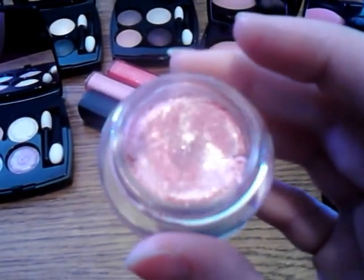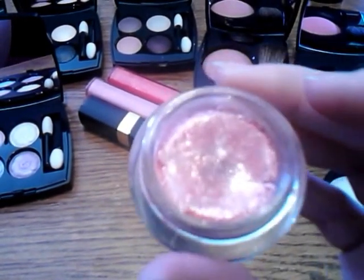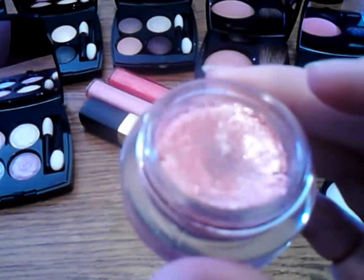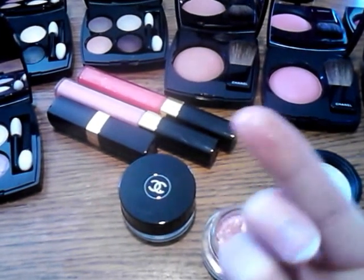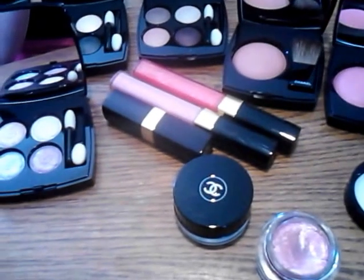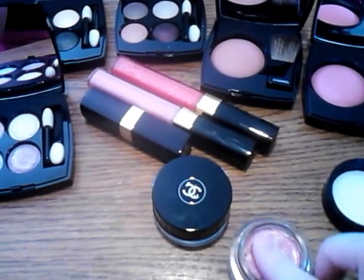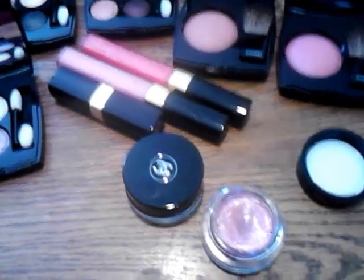Obviously I've used it quite a bit, and I swatched this in Nordstrom. I was like, this color is me. This is what I like. It's shimmery. It's a cool tone pink. I can't walk away. And look how beautiful that is. I'm going to see if I can get this to show up for you. It's not really showing up that much.